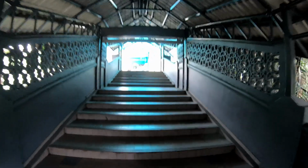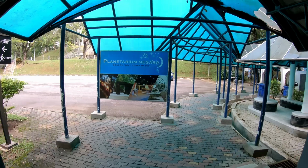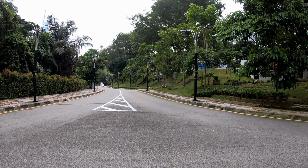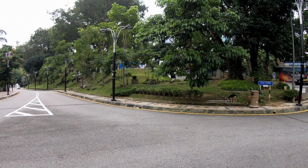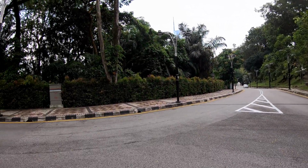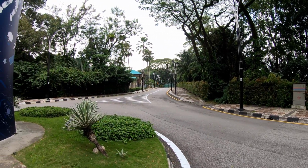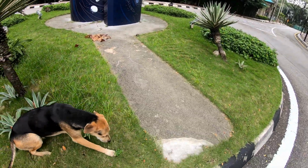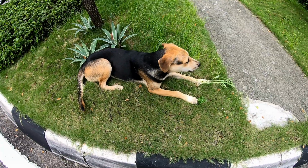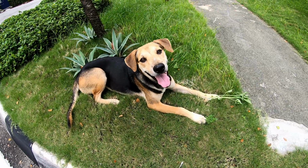I'm coming up to the planetarium. This road looks familiar. It's winding around the gardens, and it's probably one of the roads that we used to use to jog around the gardens. And I also remember that as kids in school, we used to have to line the place and wave our flags to royal passersby. Look at this doggy.